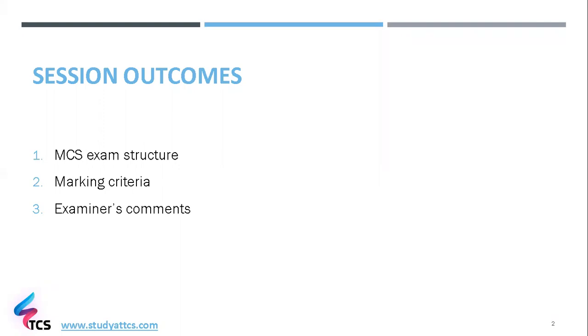And on top of that, as part of the second area of this session, I will be talking about marking criteria. It's of utmost importance that you understand the psychology of the marker. You need to know what type of methodology the marker adheres to when providing marks at your examination. So you need to have a good understanding about the marking criteria. So I will be highlighting the criteria as the second part of this session.